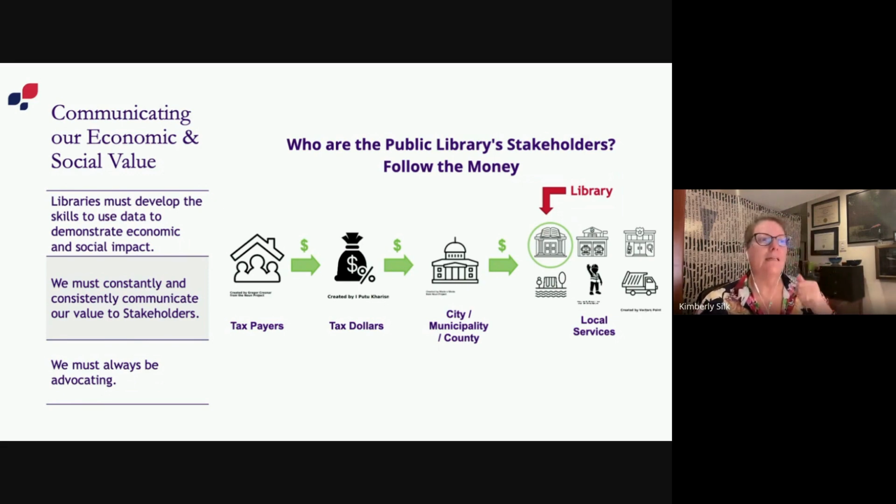We're competing with a lot of other local services. And competing, to me, is a little bit negative. And what I encourage is to think about partnerships as much as we can. We have a pie that represents the government budget, and we want to be able to be using that money as efficiently as we can.